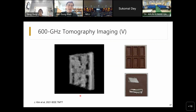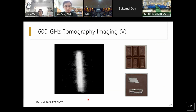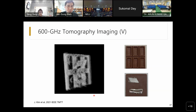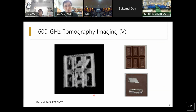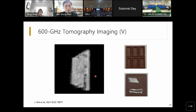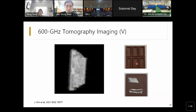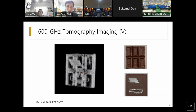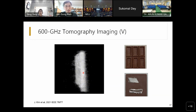And after we obtain that 3D structure, you can take a look at the inside of that paper case with this terahertz image from many different directions as you like. So again, this is inside the paper box. You can see this kind of 3D structure with terahertz imaging, although the chocolate is covered with a paper box.